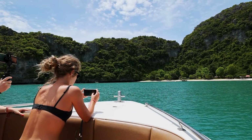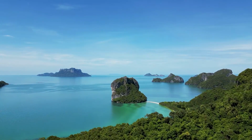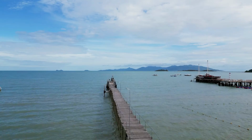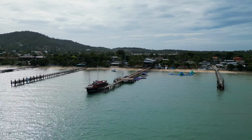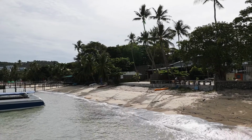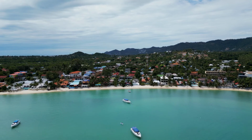Wow, wow, these limestones coming out of the water, a natural beauty, a national park. So happy I came out here. It's early here in Thailand, nothing but the sounds of waves rolling in and the occasional airplane landing at the Koh Samui airport. Today I have a special treat for you.